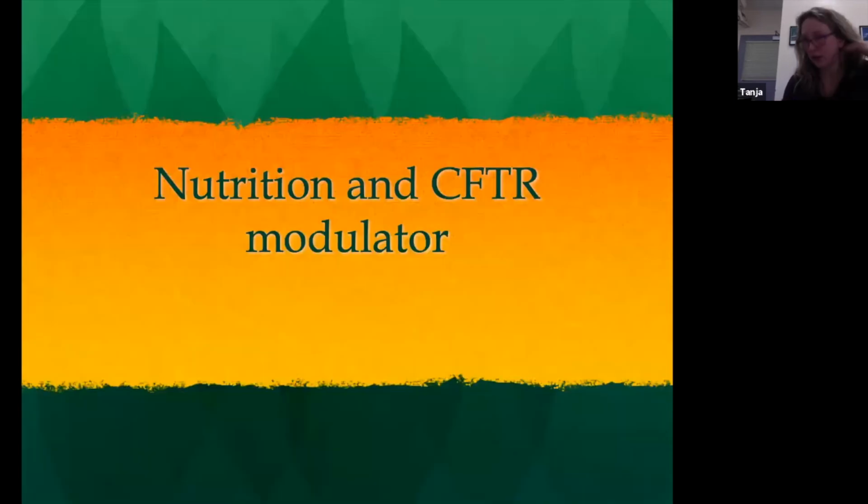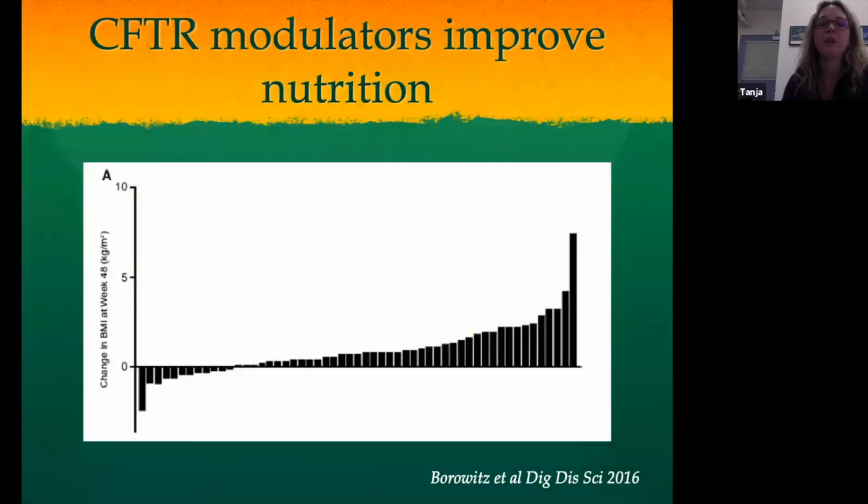We have now done a study looking at what happens to nutrition when CF patients go on a CFTR modulator. We looked at patients with G551D when they started on ivacaftor. Just to introduce the concept: in all the Vertex studies, phase 2, phase 3, people have noticed a great improvement in weight and body mass index in CF patients going on this modulator therapy.